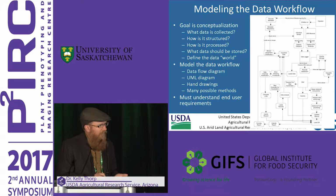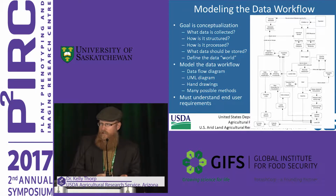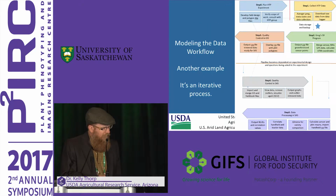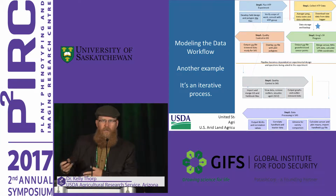You need to do some pre-processing steps, like calculating UTM coordinates from lat-long GPS positions. You need to overlay the points onto a plot map that you've developed, for example, in GIS. Going through this exercise helps you become less overwhelmed, I guess, in terms of how to handle the data that comes in from these vehicles. And it's an iterative process. We've iterated over a number of years to arrive at the current data handling pipeline that we use.